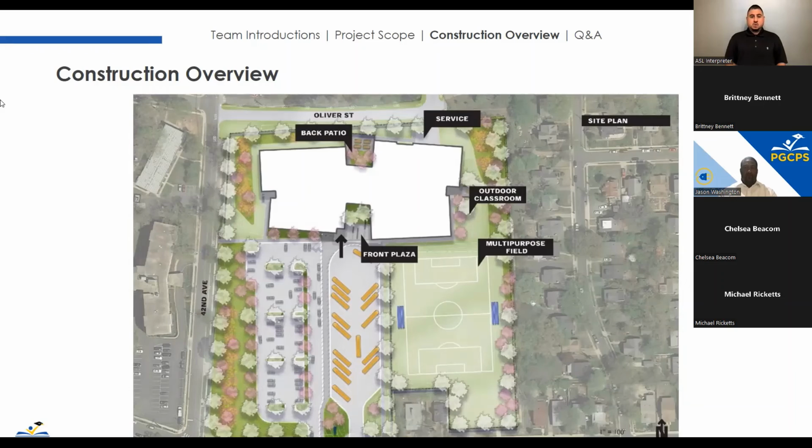Next question is, will the custodial and maintenance staff be PGCPS employees or external contractors? Custodial will be PGCPS. Maintenance staff will be Honeywell and be managed by Honeywell as part of this contract. And so regular custodial work will be maintained and done by Prince George's County Public Schools employees. Major mechanical, painting, any long-term maintenance upkeep will be managed and handled by Honeywell.